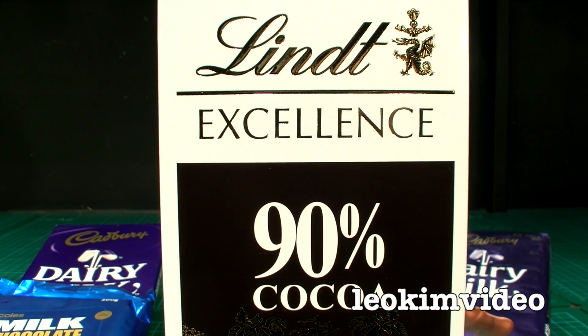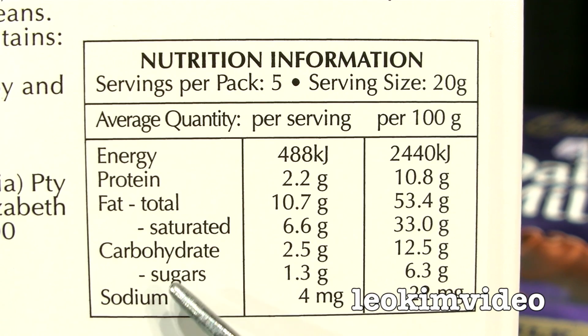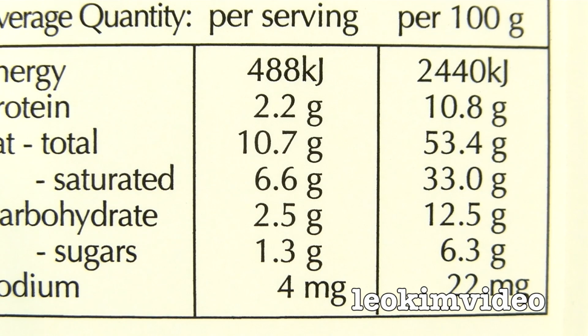Let's take a look at the Lindt chocolate. Okay, this is a very different chocolate, very top shelf chocolate, very, very nice. I like it a lot. And let's look at the sugars per 100 grams. Sugar there, per 100 grams, 6.3 grams.